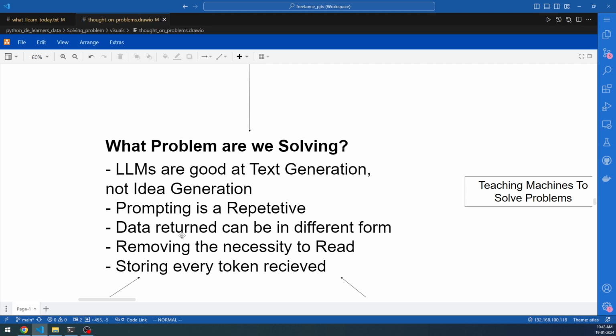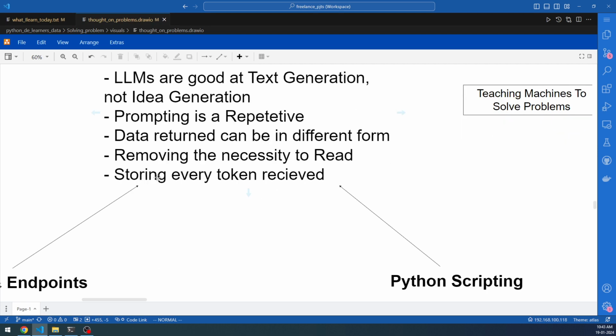Storing, and finally, we have to store every token that has been received from the large language model, because you are paying for it. As simple as that. You are paying for every token that you are receiving, and why would you want to waste it? And an important point is that most of the time when you prompt something, you may not actually know whether it's going to give you a good result. But if there is a prompt which is working for you and you want to use that prompt again and again, it's better that you start using it right now and start getting all the data and place it in a location where you can easily access it. That is, as a file.